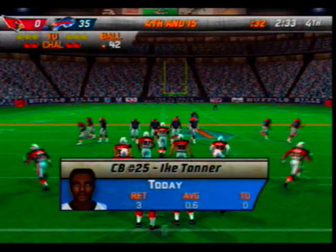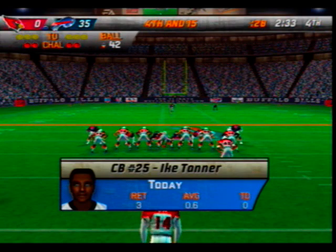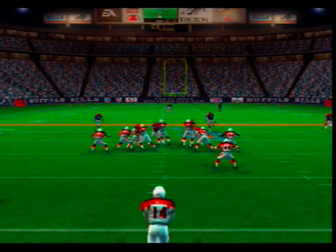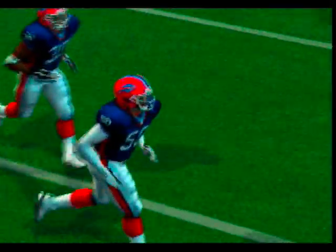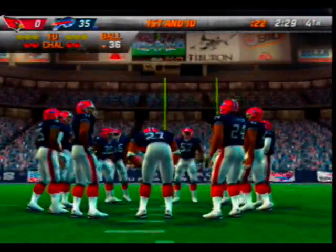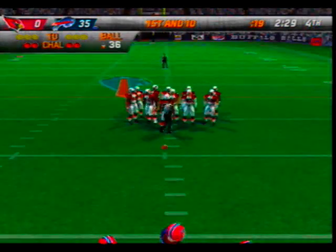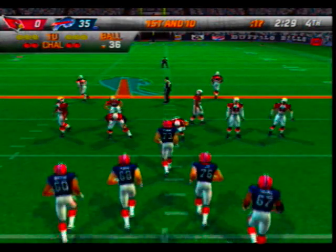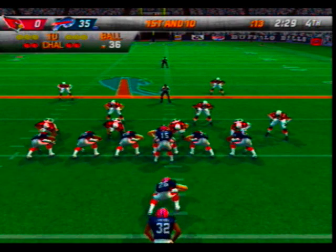Tanner gets set for the return as we take a look at his numbers. Again, they're unable to move the ball into scoring position and are forced to punt for the seventh time in the game. And so the punt goes out of bounds. Almost at the 2-minute mark now. On the 36-yard line.